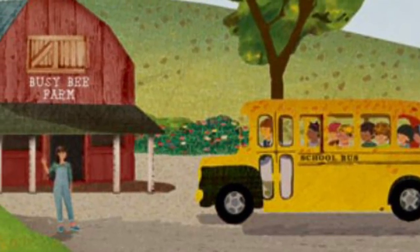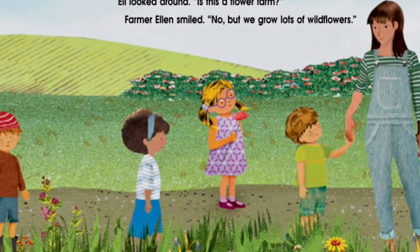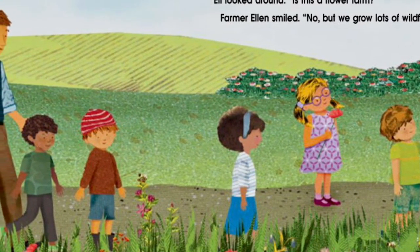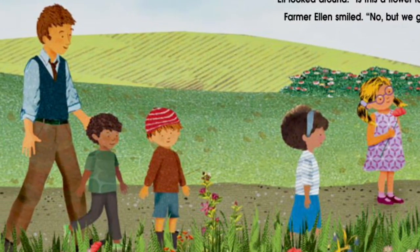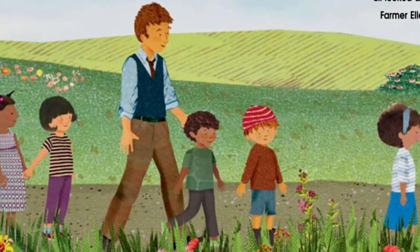Mr. Tate's class loved taking field trips. Today their bus went to a farm. Farmer Ellen led the class through a big field. There weren't any cows, horses, or sheep. There were only bees and tall flowers. Amy picked a flower and twirled it. Eli looked around. "Is this a flower farm?" Farmer Ellen smiled. "No, but we grow lots of wildflowers."